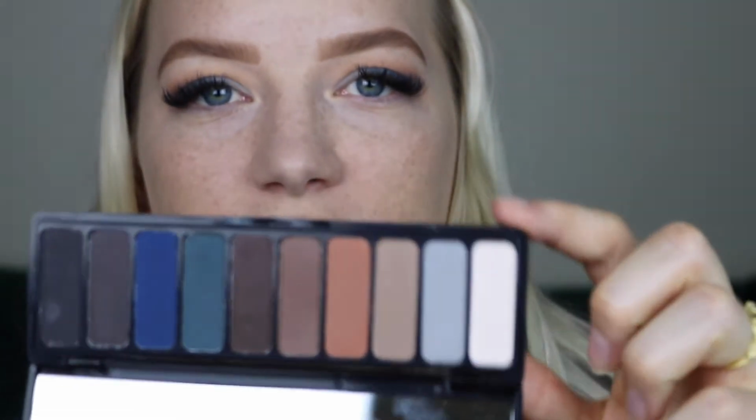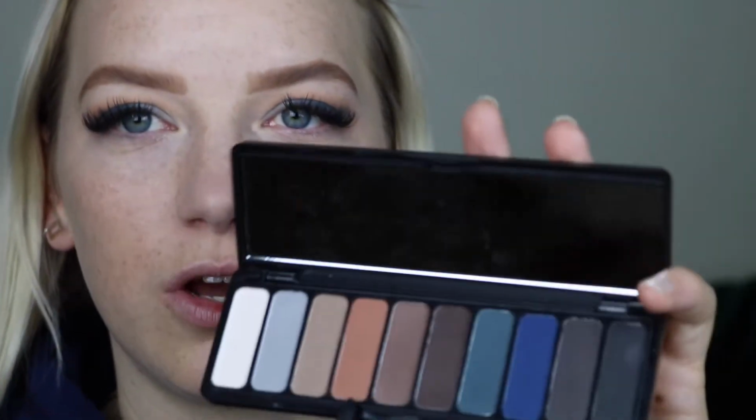I'm gonna take the white shade in this palette to highlight my brow bone. For the lower lash line, I'm gonna go in with that warm shade in the e.l.f. palette. Now with this really tiny brush, I'm gonna take the dark blue we used, and I'm going to swipe this really close to my lower lashes.